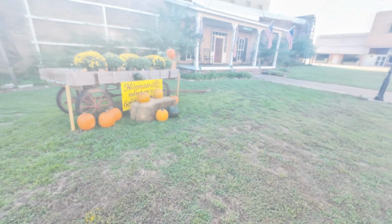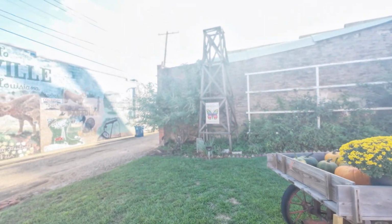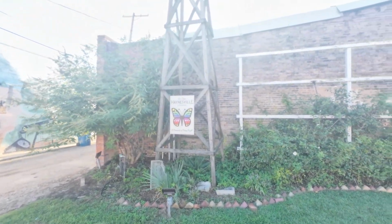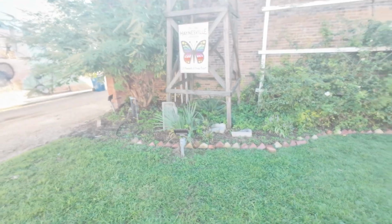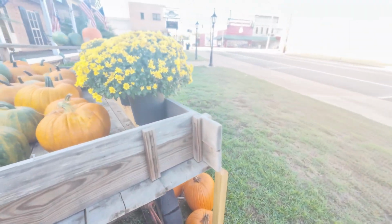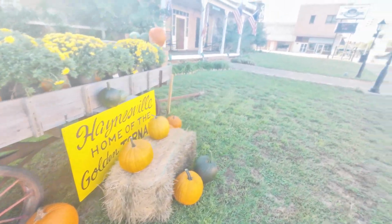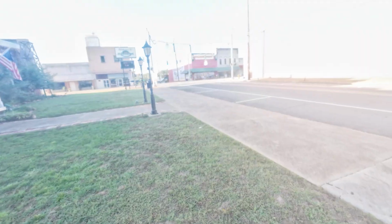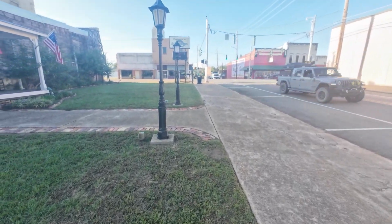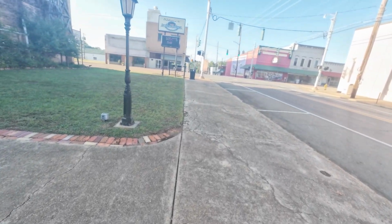But in the meantime, there goes a little oil derrick right here that's built out of wood. I think that's a pretty nice feature. Then you have a little garden right here in front, and you have this wagon that has these pumpkins. So you could tell Haynesville definitely takes pride in their fall decor, especially when it comes to Halloween.